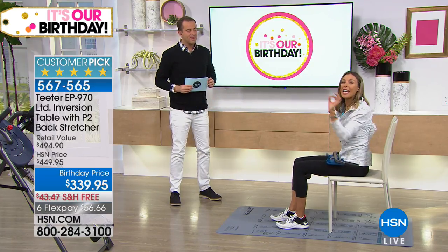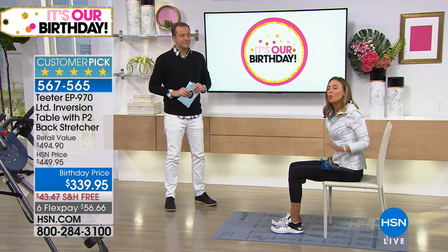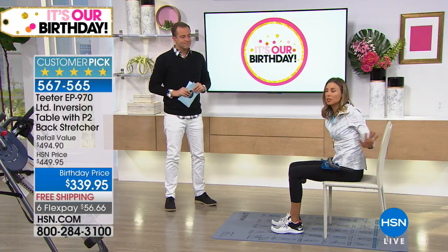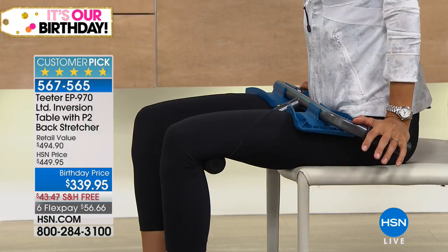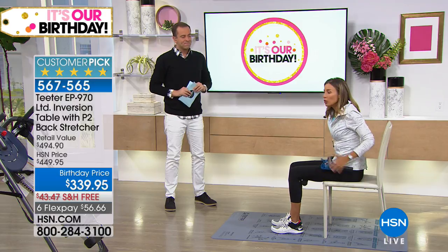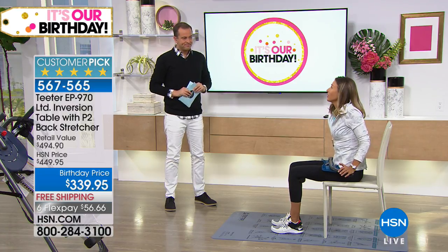So that takes hours, hours of laying there to get the nutrition and the weight off of your back to get some of that relief. With the Teeter devices, the P2 back stretcher, which is also an FDA registered device for the same 10 conditions that we talked about in the beginning, you can easily take the pressure off. This 3 to 5 minutes using this is like a break for your back. Yeah, it's an opportunity. You can do this multiple times throughout the day. Give the back the break. Let it get that hydration that it needs to really feel better, get better.